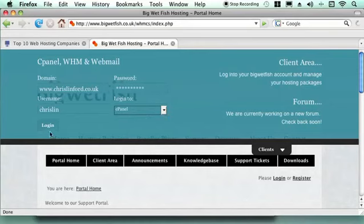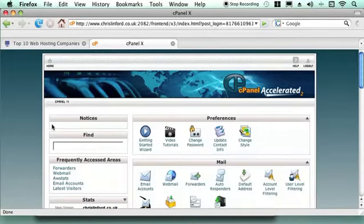But the main thing is you just log in when you want, go to cPanel, and there it is. You're in your web server. You're up and running. You've got your domain running. In the later tutorials, we're going to look at how you control all of this and uploading your first web page.